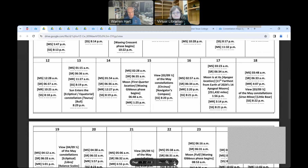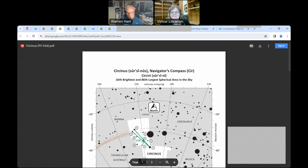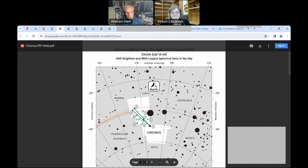And gibbous, well, that's a different word. It happens to be Latin, and what that means is hump, like the hump of a camel. And so you will see that bulge, and as time goes on, you'll see it continue every evening, and you're able to pick it up. You'll notice the increasing area on the moon that has the sun's illuminated part. Then on that same Wednesday the 15th, in the evening, we're going to have our second of our 9.5 constellations. So here it is, it's Circinus, and it's called the Navigator's Compass.